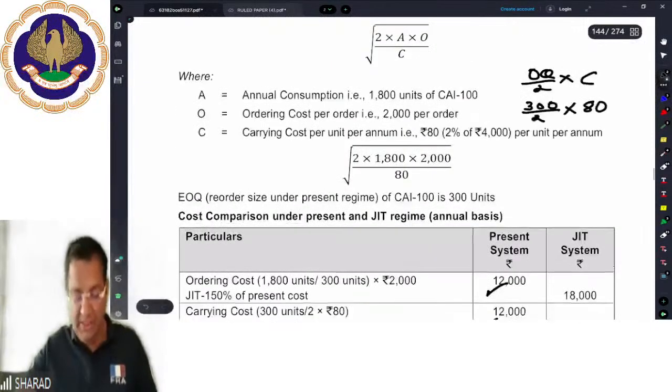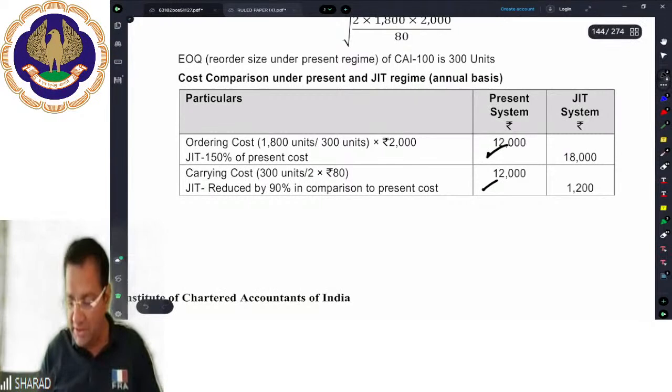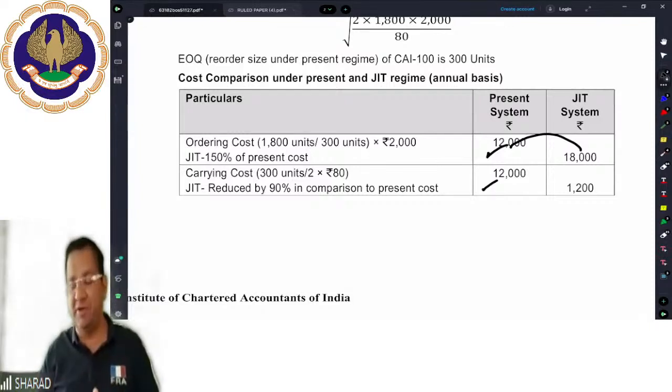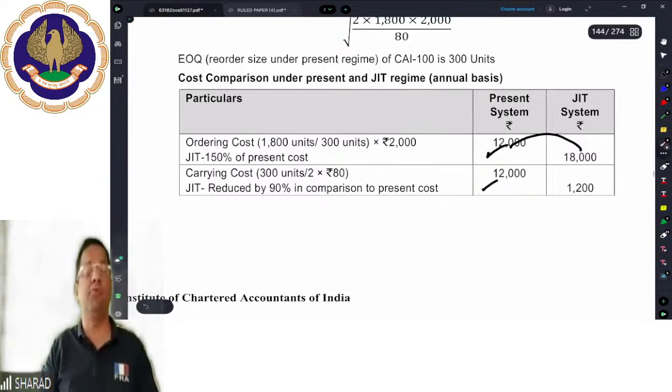Now, we have been given that ordering cost will increase by 50%. For 12,000, you will take 50%, so that will be 18,000. And carrying cost will reduce by 90%. So if you reduce 90% of 12,000, it will be 1,200.